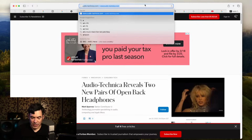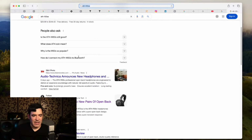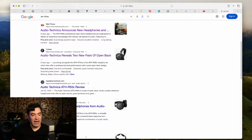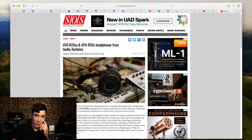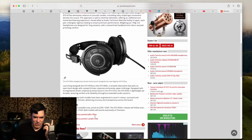So these are the Audio-Technica ATH R50. And is it XA? It just says X here. Here it's saying that they're going to be 139 pounds. That's in British talk. So I think if you carry the pence and divide it by the tuppence, that equals like 150 US dollars. Let's see. The 70 is selling for 299 pounds or 350 euros. This is according to Sound on Sound, that's in Britain. And the 50s will be following soon at 139 pounds, 169 euros, and I believe these were priced around 150 or 160 in dollars as well.